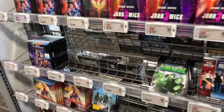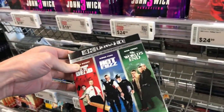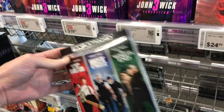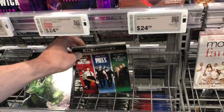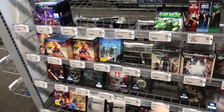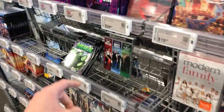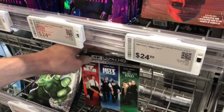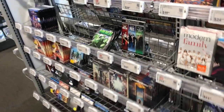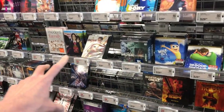Other than that, here over in the section, this was out last week and I didn't see this on the shelf. This collection here with Shaun of the Dead, Hot Fuzz, and World's End. And I believe they're going to be releasing these on 4K separately as well down the line. I think it's like a couple months. They're going to have separate releases as well for those ones. But I really like those movies, especially Shaun of the Dead and Hot Fuzz. World's End I thought was okay, but Shaun of the Dead and Hot Fuzz are my favorite of the three in there. Other than that here, I'm trying to see, is anything else different?